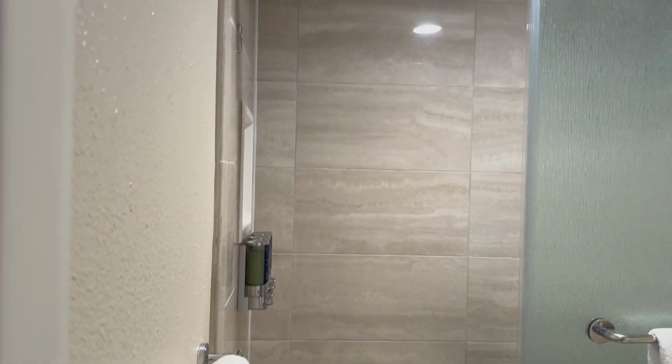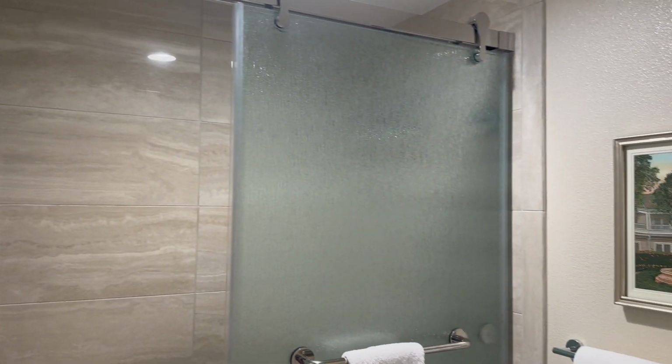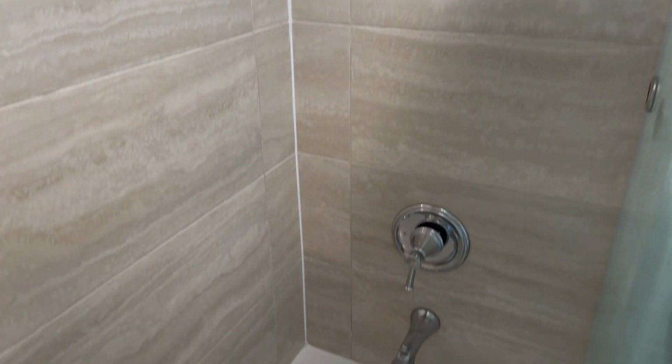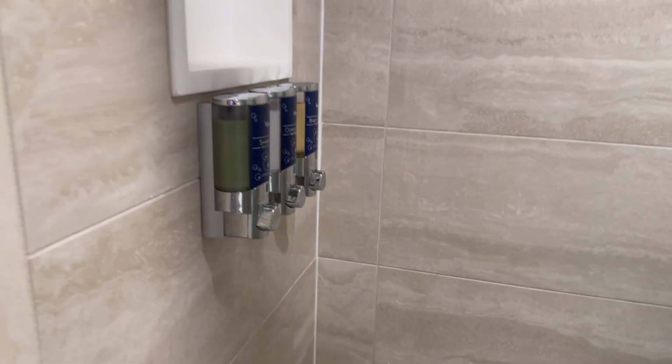In the bathroom, I had trouble at first locating the light switch. It's actually behind the towel, which is a pretty odd place to put it. The shower is your standard shower, and it also includes soap and body wash directly in the shower, so you could save on packing if you wanted a little extra space in your luggage.